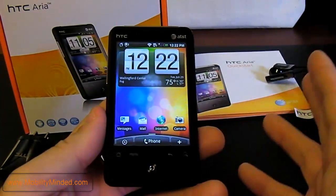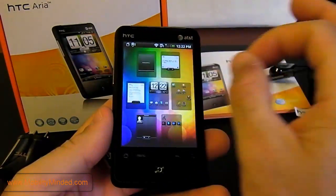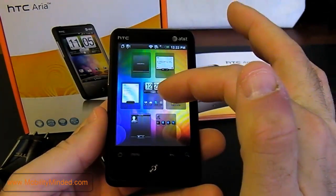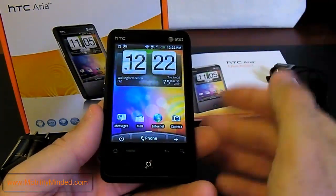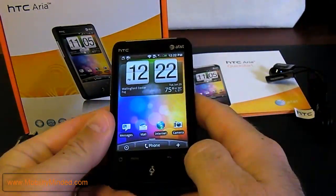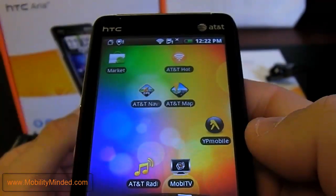Good, so exactly the same with the HTC Droid Incredible from Verizon. So you have exactly the same feeling. However, now you're on AT&T, so that's it. Right now you can have the HTC Android device on the AT&T network. Okay, let's scroll right here. What has AT&T done here?